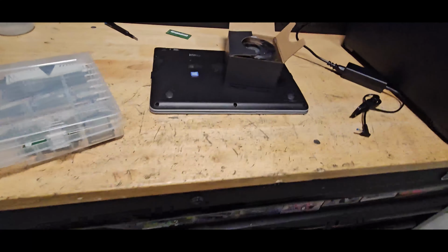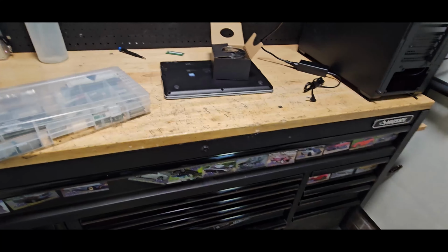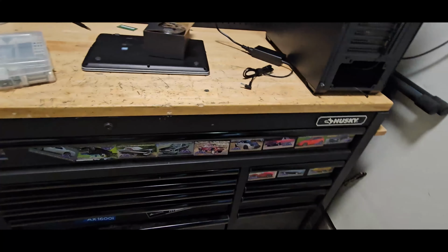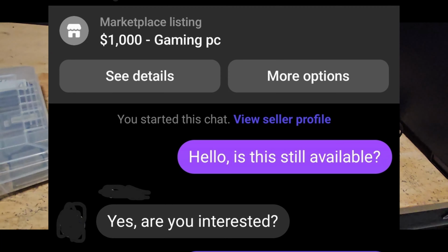So after going through that, I was curious. I just kind of want to get an idea. Is this person really going to try to push this and this, that, and the other? I reach out and I say, hey, is this available? Of course, the generic thing that people just hate.